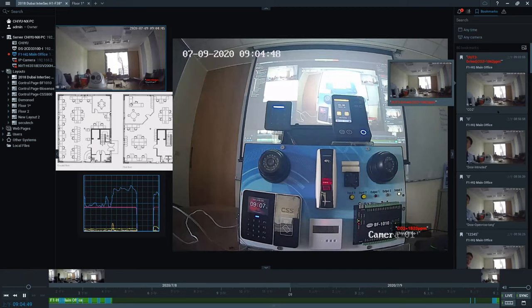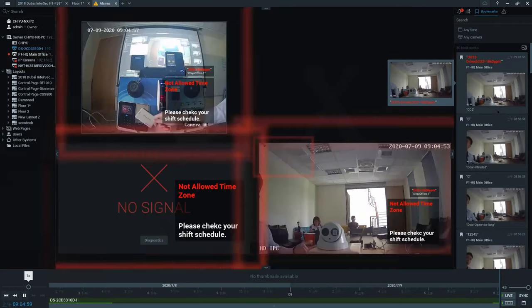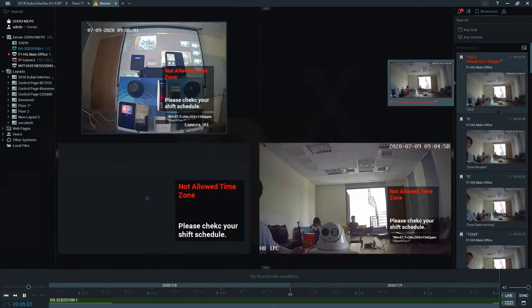So for every event, for example, Tony, you forgot your holiday today, but you still go to the office. So can you scan your card? Check the shift schedule. It shows not allowed in this time zone and lets you know, please check your shift schedule.